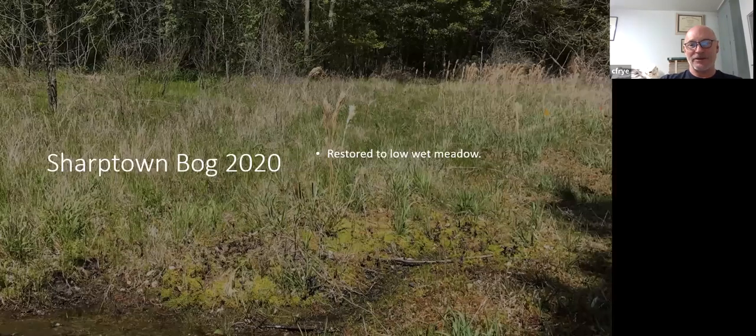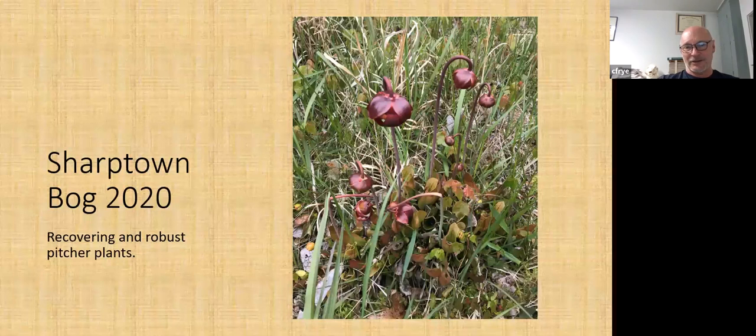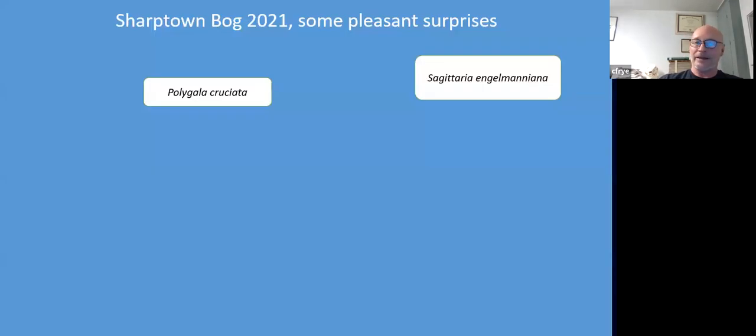And then in 2020, it kind of looked like this. There's still a few dead stems here and there, but it's restored back to a low wet meadow bog. And so there we have a lovely photograph of some recovering and very robust pitcher plants, which is just an incredible organism.